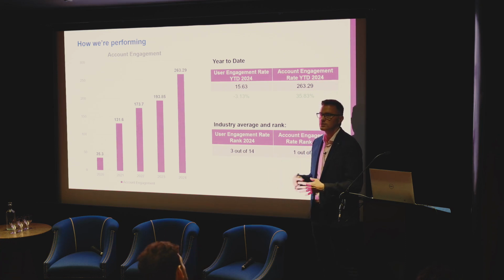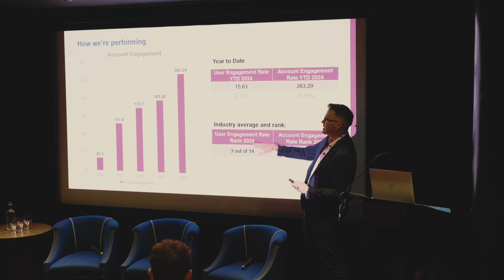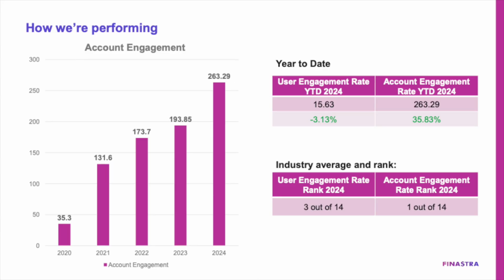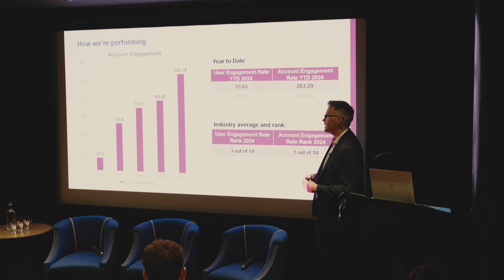Having that single source, having all of the platforms easily accessible, constantly talking to our partners at the right time in the right place. Little slip by putting a minus symbol in green, but that's by the by. But also looking at our industry average rank as well. And super happy to see that we're #1 for our industry for this. So, very, very happy with this.